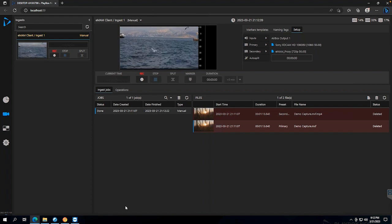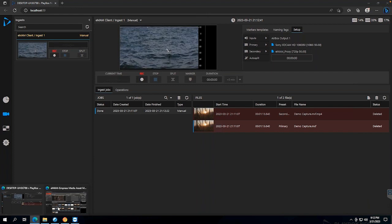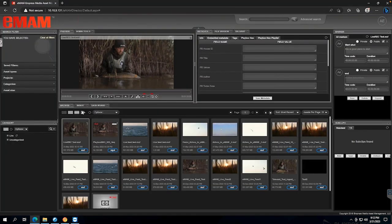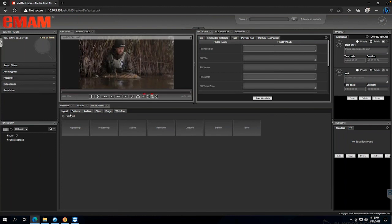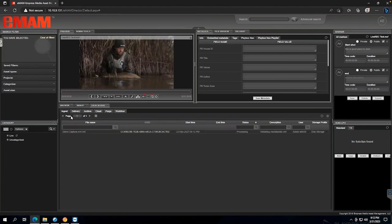All right, perfect, thanks. So what I'll do is on this system, I'll go ahead and open up and then hit the refresh button here and then look at the dashboard. So we should be able to see, if it hasn't already finished. So this is the asset that's being processed right now into the eMAM system. And what we're doing now is taking in both the media and the proxy file as well, and then ingesting both and indexing those files.